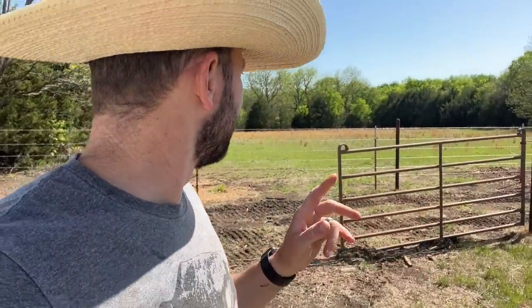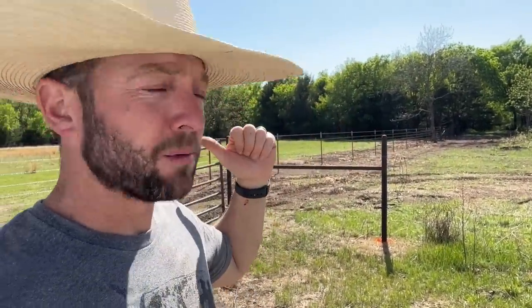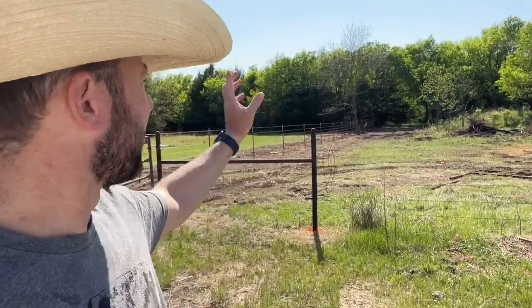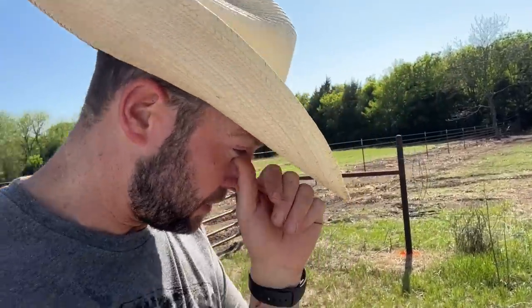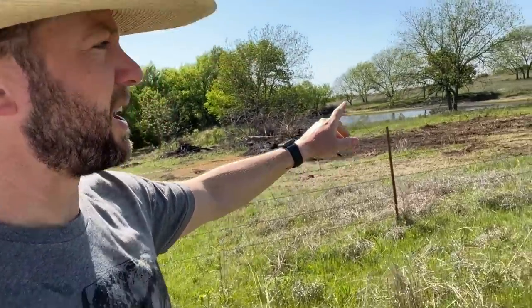But this is what we call pasture three. This is a corner where my neighbor stops, right here at this 40 acres, and then I have a new neighbor right here in those thick woods that goes back to the west. But so this will be our next pasture that we'll put the bison in right here. Got this pretty pond right here.